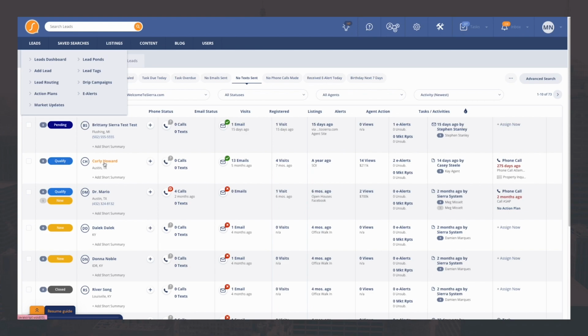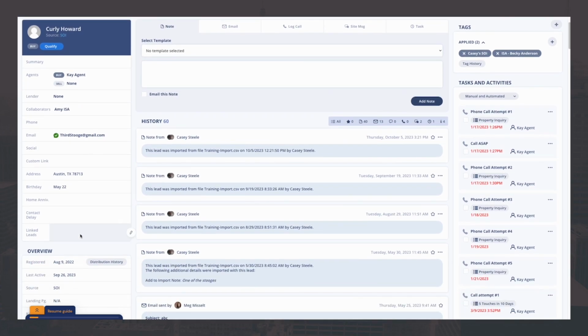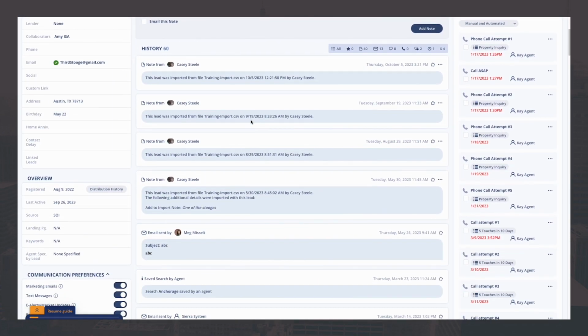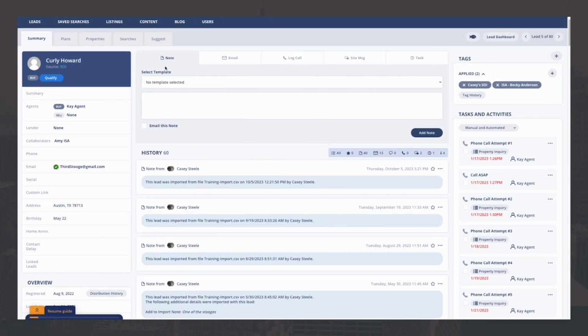Then you can click on any one of these leads and it'll take you to the profile page. And on the profile page, you'll be able to see the source very quickly up here at the top. And you've got all kinds of information down on the left-hand sidebar and all of your history in the center, any activity that you've had, and then of course any tasks that you've got over here. And then up at the top, I really like this where you can click on here and you can write yourself a note. You can send out an email or log an offline call. You can also send a message through your site or add a new task to your lead.